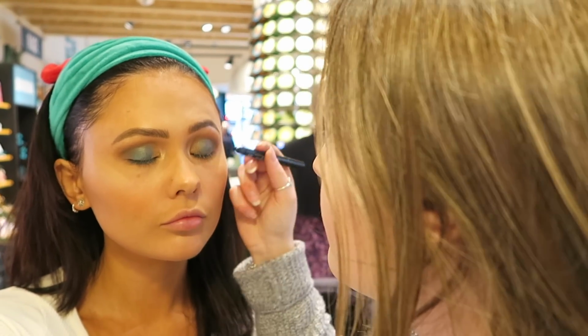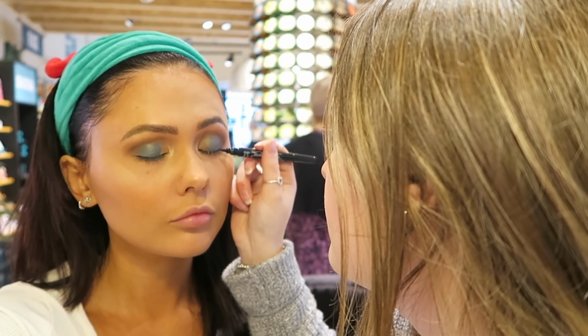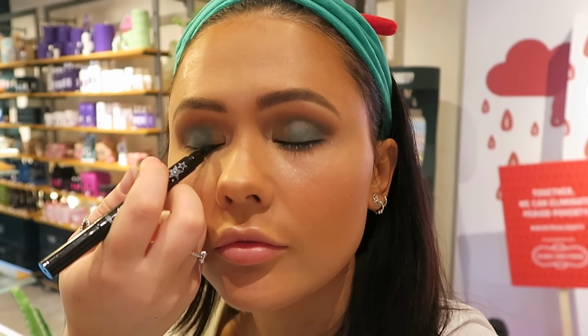Anywho, she then took the felt tip liner, which as you will see is a brand new one, and ran that along my top eyelashes just to give the illusion of making them look a little bit fuller.